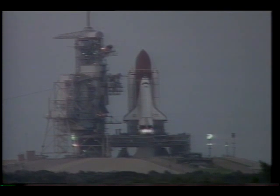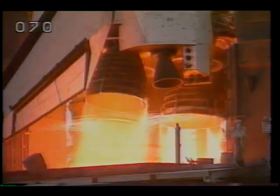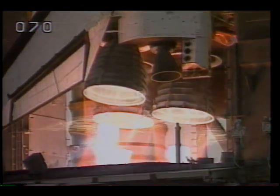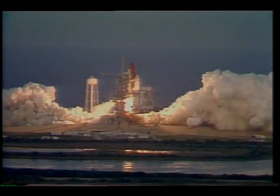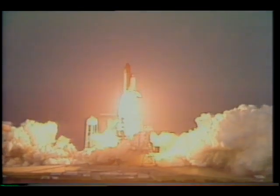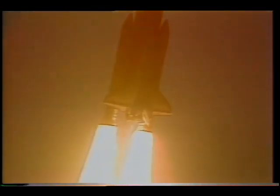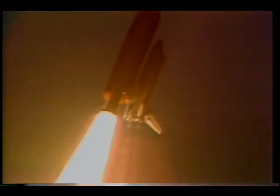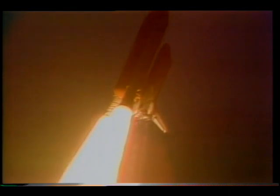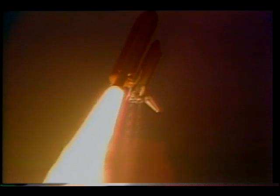T-minus 10 seconds, 9, 8, 7, go for main engine start. Three main engines up and burning. 3, 2, 1, 0, and liftoff of the Space Shuttle Discovery and the Upper Atmosphere Research Satellite. Entering a new era studying the Earth's environment from space. Roger, roll, Discovery. Mission Control Houston now controlling the flight of Discovery. Roll program complete. Discovery now in a heads down position on course for a 57 degree inclination.